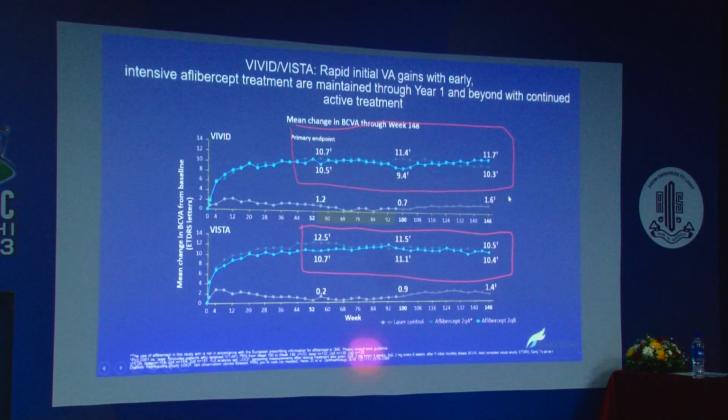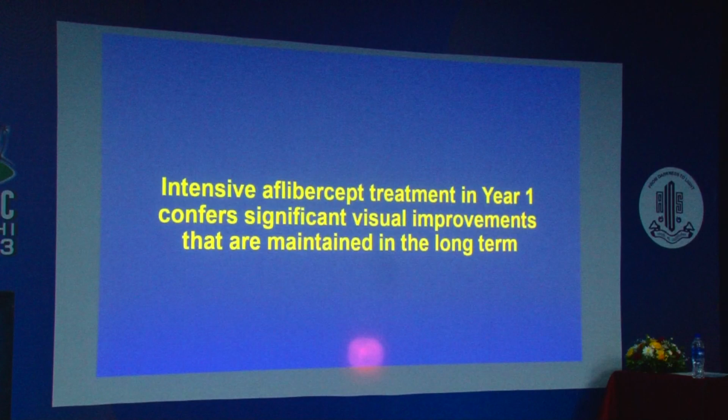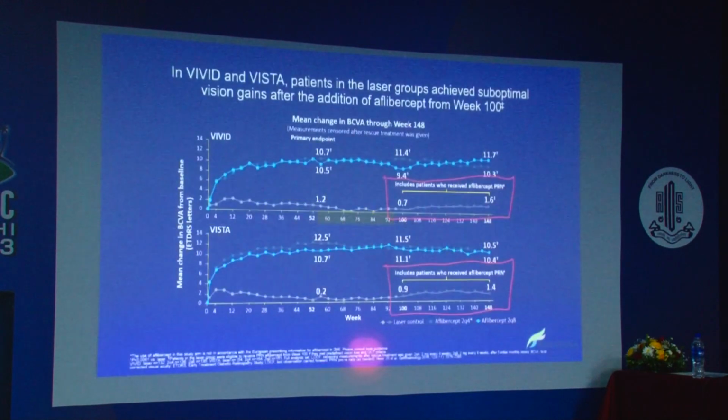So patients who are treated early, the visual acuity gain is sustained over the second year and the third year as well. So intensive therapy in the first year itself with aflibercept shows significant visual improvements that are maintained over a long-term period, especially in year 2 and year 3.